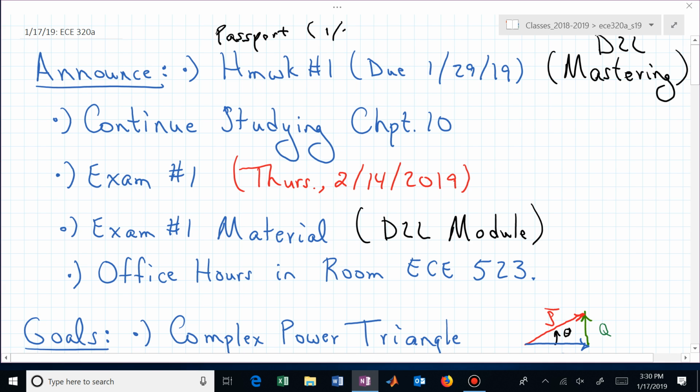Passport is due on Sunday the 20th. You don't have to attend classes the following day, so you can really hit it hard Sunday night. You can really work on that passport and then submit it before 11:59, which is when it's due. Homework number 1 is due on the 29th, which is I think a week from Tuesday, the upcoming Tuesday.